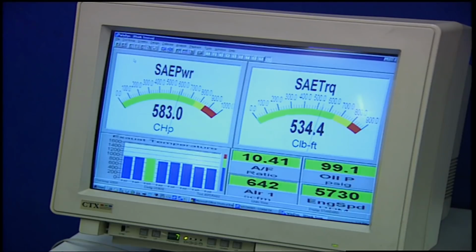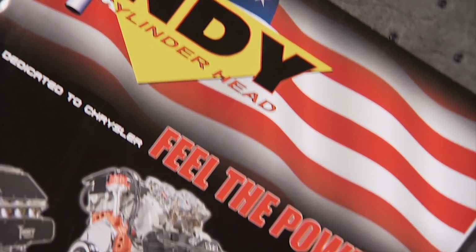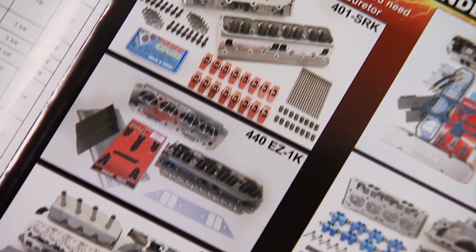And that's the humble beginnings of Indy Cylinder Heads. With the help of Ken Lazeri, their passion for the 426 Hemi grew, and they became the go-to source for Mopar aftermarket engines and parts. So where did they get the idea to offer a big-inch Hemi crate engine?